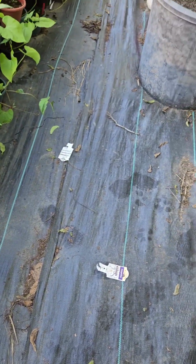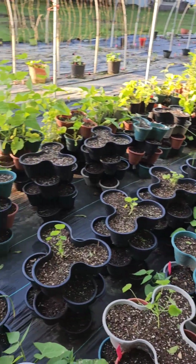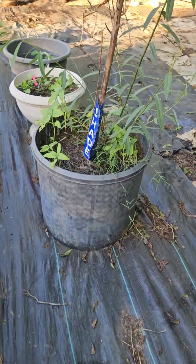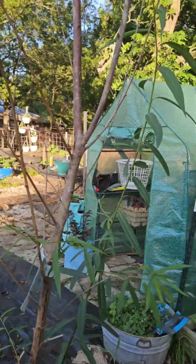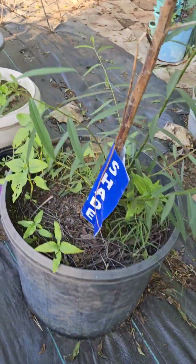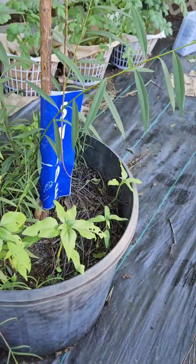Our soil is really horrible. I put this fabric down everywhere, as you can see, because the weeds completely overtook me last year. It was so hard for me to keep the weeds down. This is a weeping willow tree. It needs to be cut back because all of that is dead, but the bottom is alive. So I'm going to cut that down and keep it in a container for a little bit.